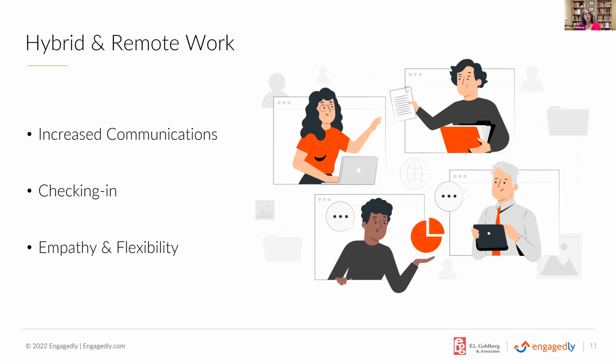While we were already trending towards more frequent check-ins around performance, that's become even more important in this hybrid and remote world of work. But remember, it's about checking in, not checking up on our employees. It's about asking how things are going so the manager can provide the coaching and support that they need to help an employee make progress towards their goal. It's not about checking up on somebody because you don't trust that they're actually working.